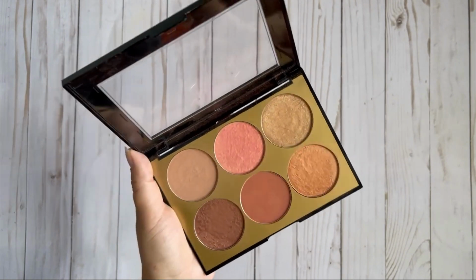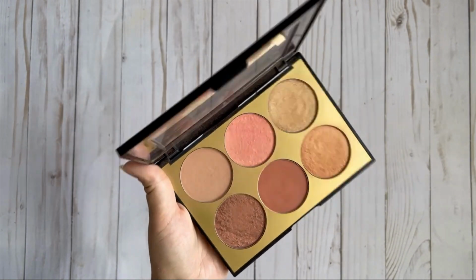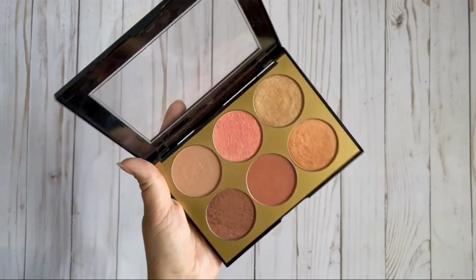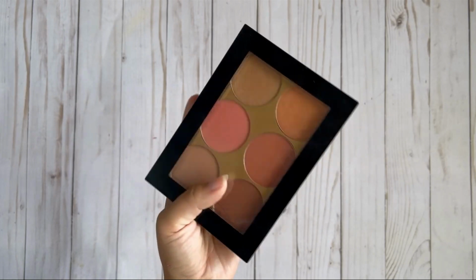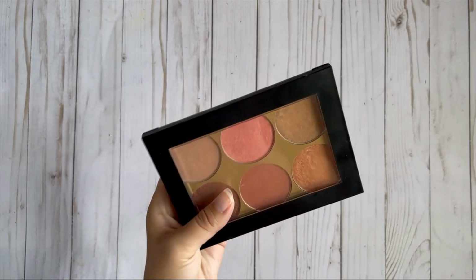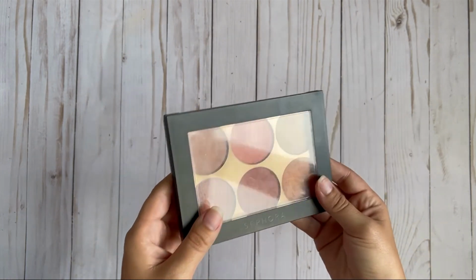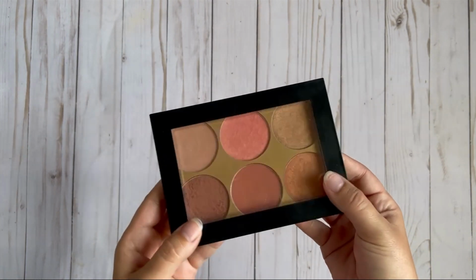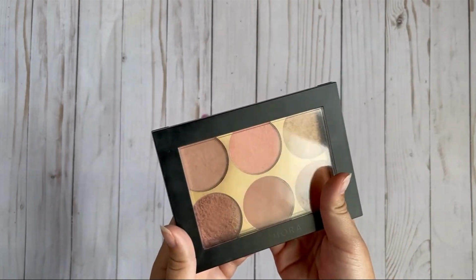But the reason why I'm getting rid of this is because it's just not practical for me to keep this for one shade, and I've kind of talked myself into giving this to my sister. I know my sister would really like this. Again, she does a lot of theater makeup, so I think that would be really beneficial for her. And then I know someone will at least get use out of this.